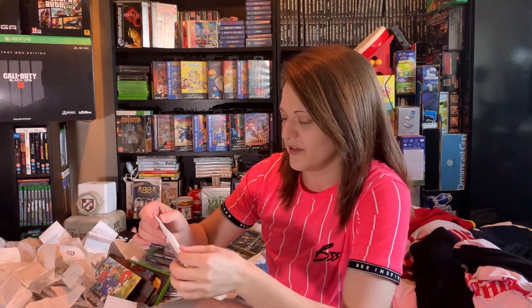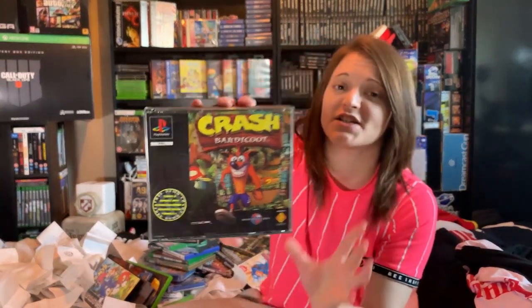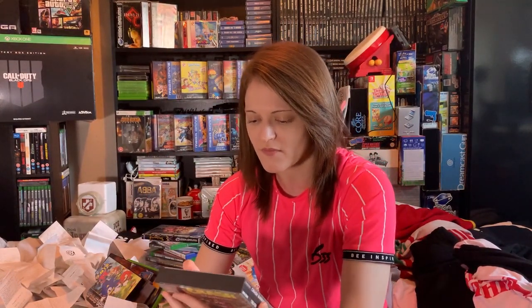And this next one is the little ginger bastard we all know and love. It is the original Crash Bandicoot on the PlayStation 1. So I got this for £18, right? And hear me out. I already had the single case version, but this is obviously the big box version, and that's what I wanted. Like I said, I used to have this when I was younger, but I don't know if it was my cousin's or something like that. It was always at my nan's, so I never actually owned it properly myself, this big box version.